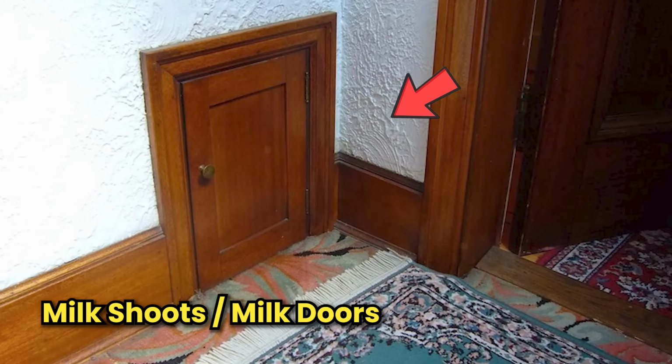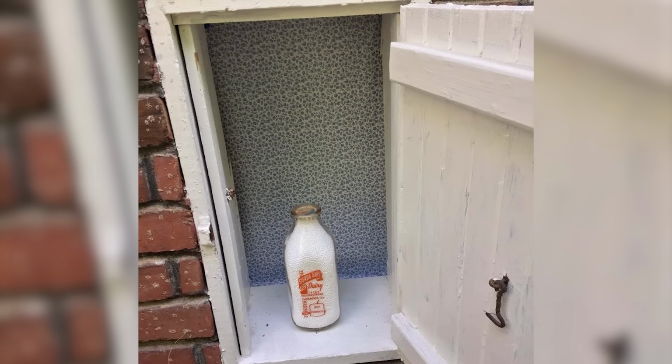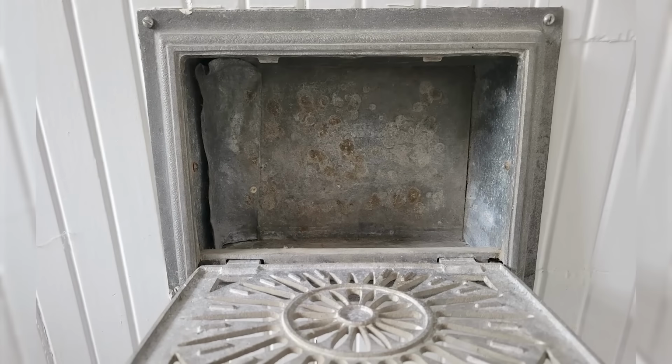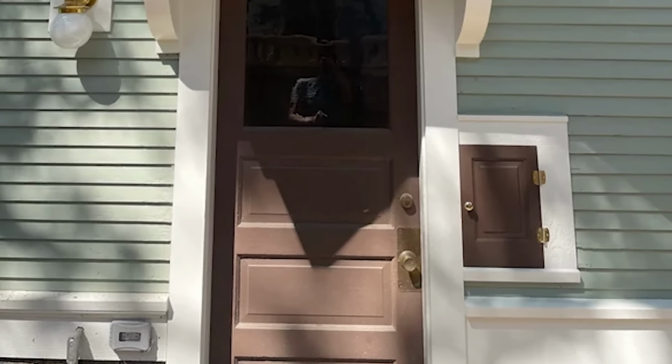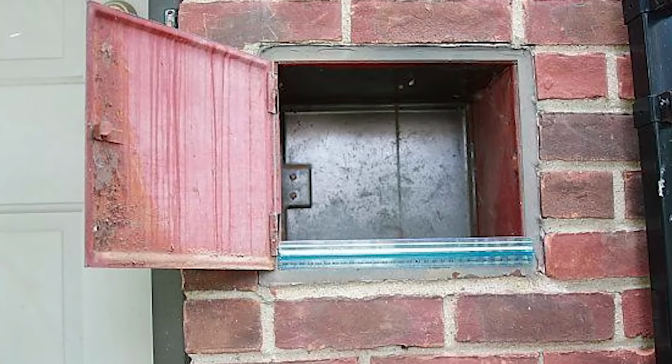Milk chutes/milk doors. Milk chutes or milk doors are a lovely relic from the time when milk delivery personnel were part of daily life. You can easily find these small doors on the facade of suburban houses. They do exactly what their name implies. For children growing up at that time, it was like a magical portal.